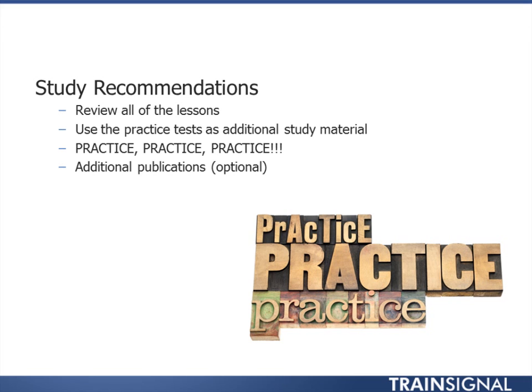Use the practice tests as additional study material. I need to really emphasize this one. The biggest mistake that people make is that they use practice tests as a practice test. Go figure. What I mean by that is they will open up a practice test, they will go through the questions, and then look at their score. And then they'll use that score to gauge whether they're ready to take the test.